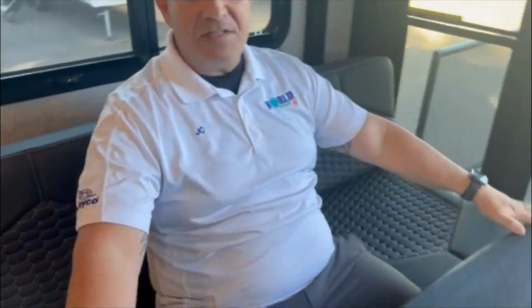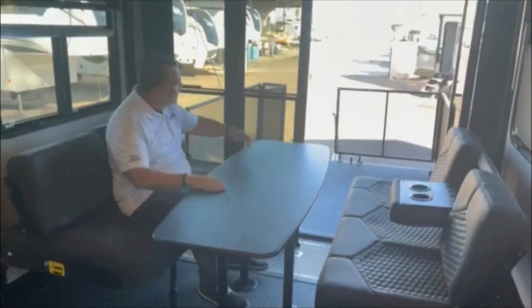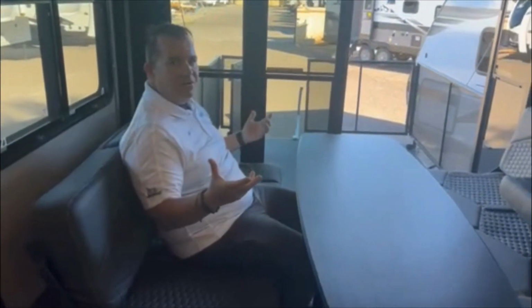So as you can see here, you guys, we have 2 couches on each side. These will actually turn into a bed. And then of course you have this table area. So as you're looking at it from in here, now you have an entire family room, which you can use. You also have the outside. So now this entire area becomes your party deck and your area to entertain guests.